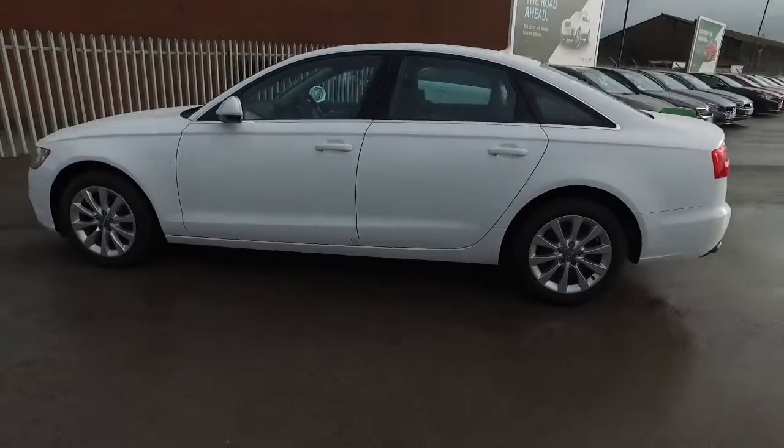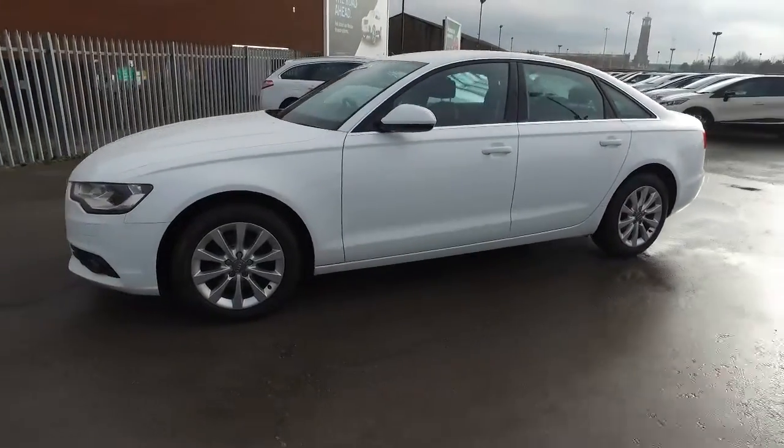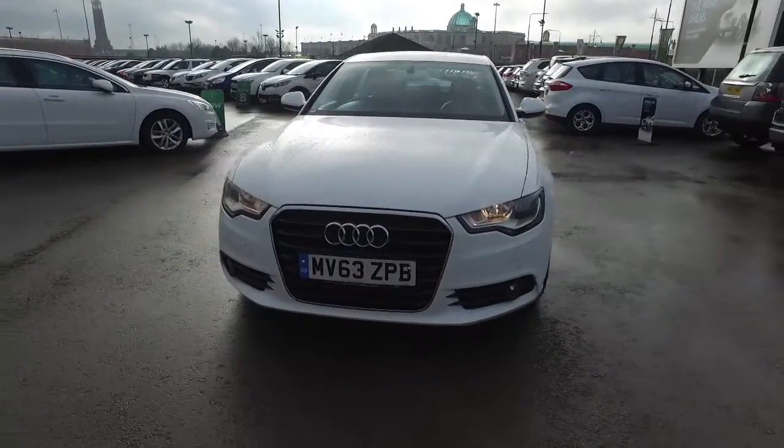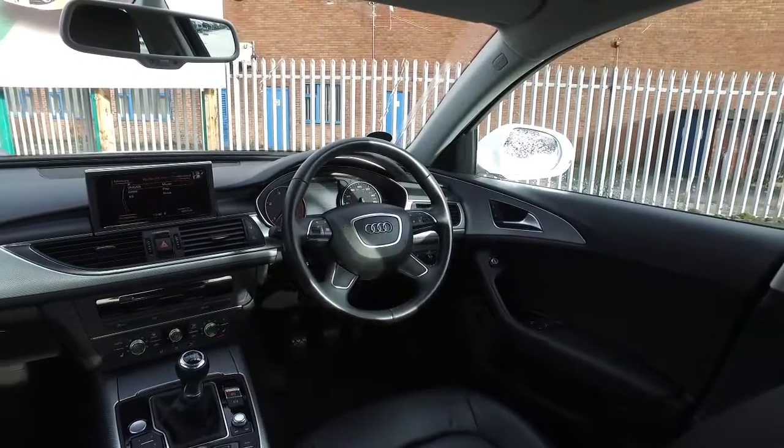This is from 2013, looking great in white with a nice set of alloy wheels, and this does in fact have the benefit of a full service history.